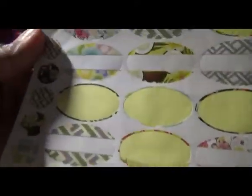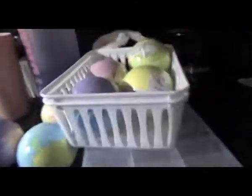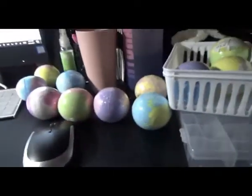So I got these labels, right? I use them for different things. I got these off of Amazon a long time ago, and I put them on different things. So what I did, I made this. I wrote the name Sakura. That's this one.